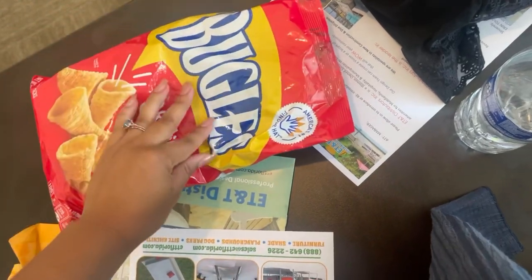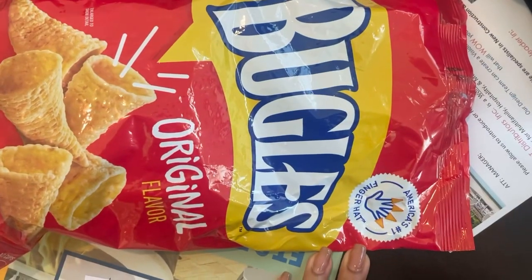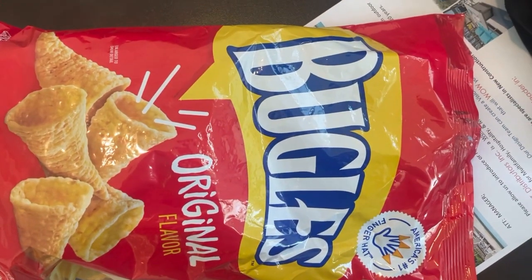Oh, eat me. Who eats these, you guys? These are like old people chips.